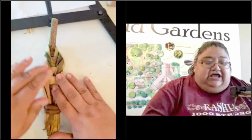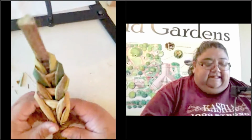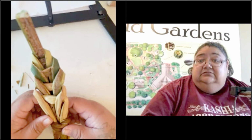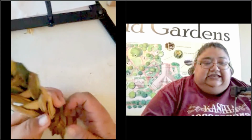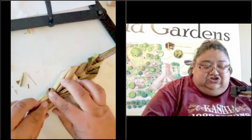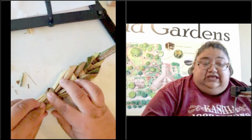So when this dries totally, it'll get a little bit looser and it'll turn brown, just like a bittern. And so you can just take this part off, wet this part only, and then you can tighten it up if you want to keep them. So that's the first doll that we're making. So this is the tule.